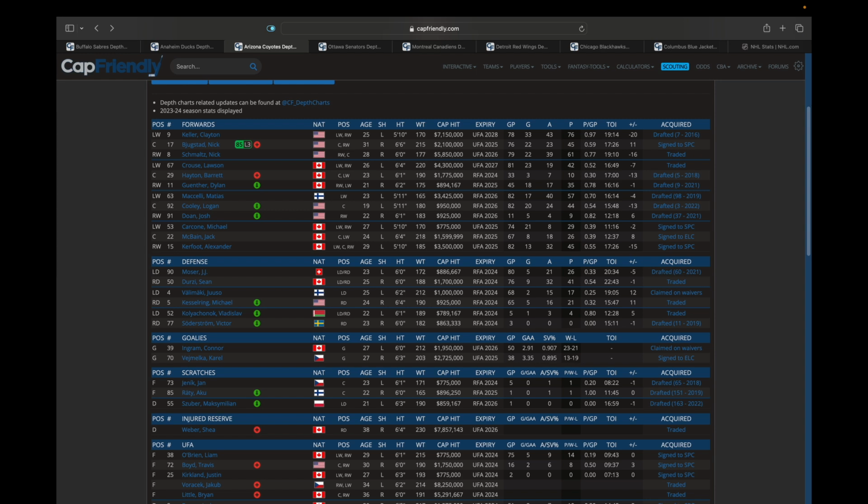Like Clayton Keller is going to be a driver. Logan Cooley is going to be a driver. Matias Maccelli is not going to be the guy that goes and gets the puck deep in the zone and protects it to make plays, but he's such a good playmaker and such a good passer that I think if you pair a guy like Daniel Booth with him, he's going to make it work. Just that Daniel Booth is probably not going to be the guy driving the offense and creating space for the others with his mind, more with his body.